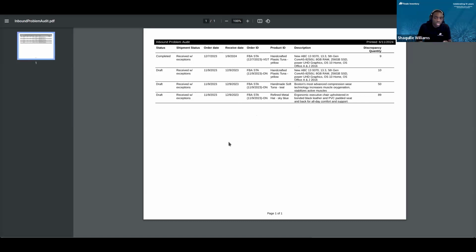So now you can create that reimbursement case with Amazon. You can provide these records, these details that you might have been scrubbing through Seller Central to find. Trust me when I say this, they make it as hard as possible for you to understand when these discrepancies happen. So this is just one additional way for Finale to thrive and give you that power.